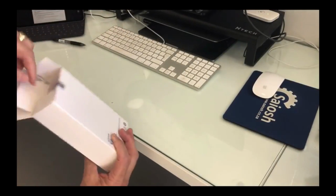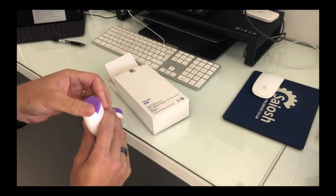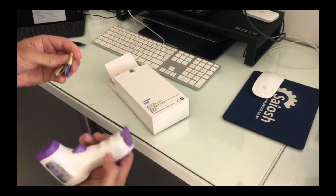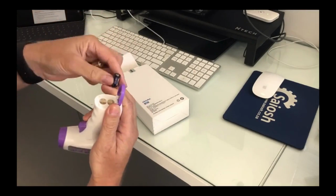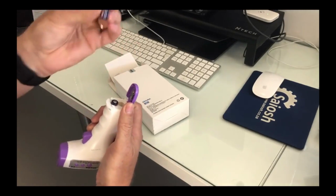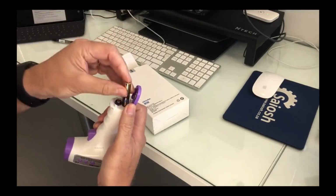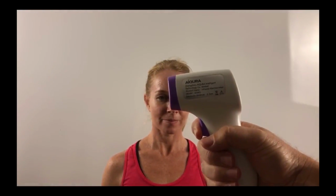Remove the thermometer from the box and you'll find it in some packaging. Just to confirm the way that the batteries should go in when you load it into the thermometer. The first battery should go with the pin down. The second battery should go with the top pin up. Activate the device by depressing the trigger for 5 seconds.